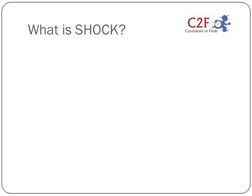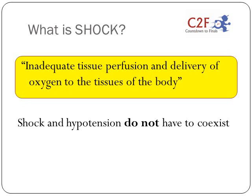So, does anyone want to tell me what shock is? Or what do you understand shock being? Yeah, exactly, perfect. It's inadequate tissue perfusion, which means you don't get enough oxygen. There's a common misunderstanding that to be in shock you have to be hypotensive. That's not the case at all. So don't say this person isn't shocked because their blood pressure's okay, because that's not right. Later their blood pressure might be in their boots. Also, when using blood pressure, remember everyone's different: someone's normal blood pressure might be 160 systolic, so if it drops to 120, that's quite a drop for them.